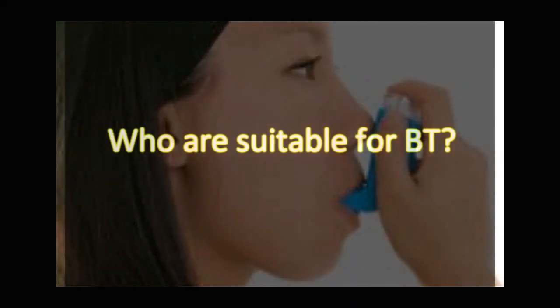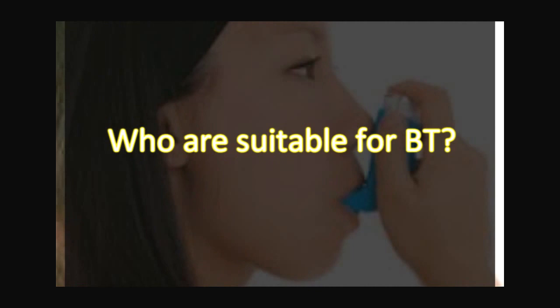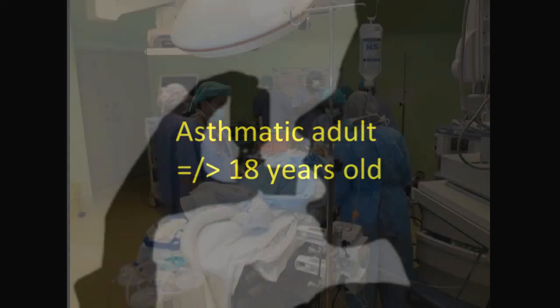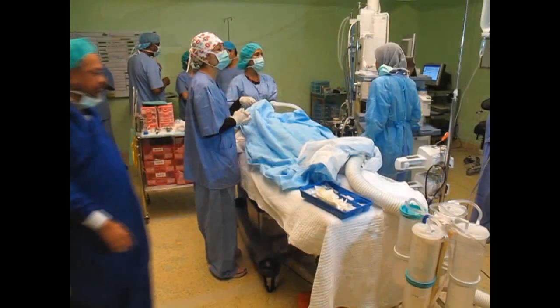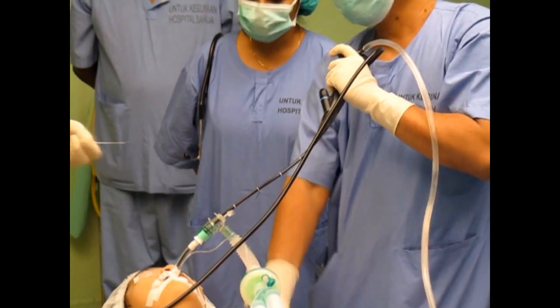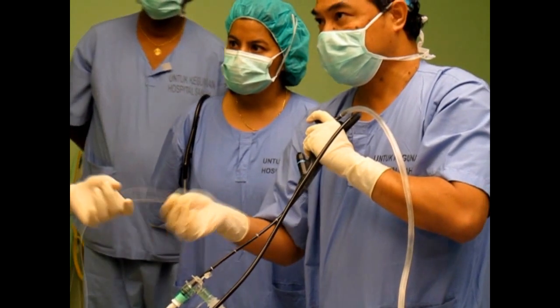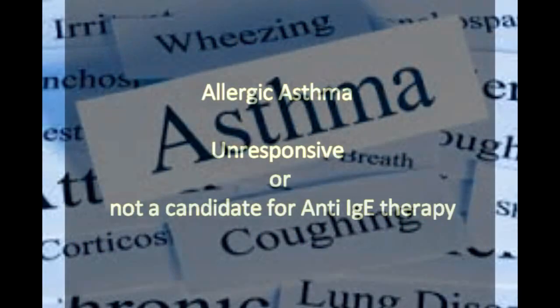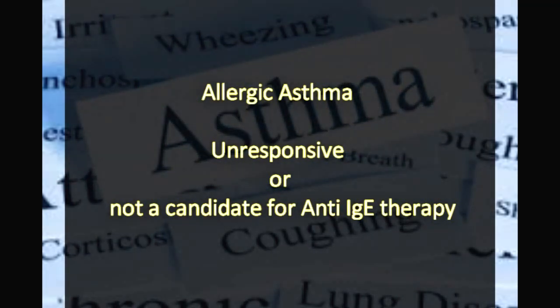Who are suitable for bronchial thermoplasty? Number one, any asthmatic patients who are 18 years old or above whose asthma is still uncontrolled despite maximal medical therapy can be considered for this procedure. Number two, anyone who suffers from allergic asthma who is unresponsive or not a candidate for anti-IgE therapy can also be considered for bronchial thermoplasty.